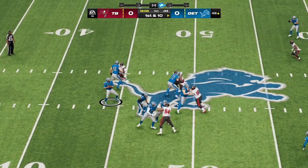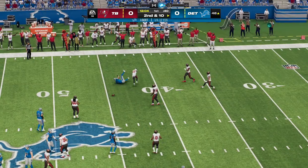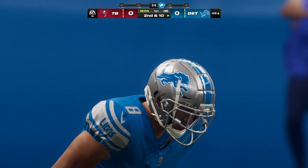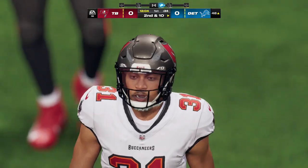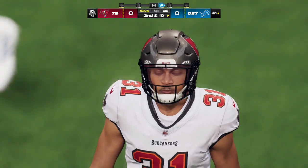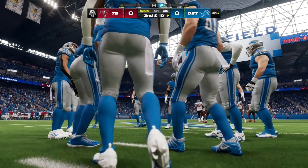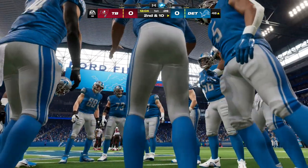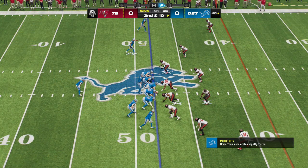After the interception, here's Goff. His throw incomplete. That incompletion certainly slows things down a little bit and brings up a very important call for 2nd and long. What do? Run and try and get some yardage and make it 3rd manageable? Or challenge the coverage again, hoping for a bigger gain? 2nd and 10.